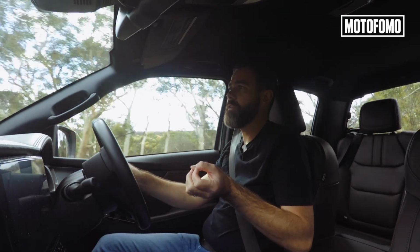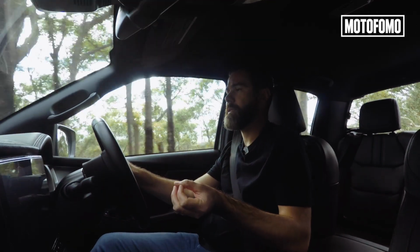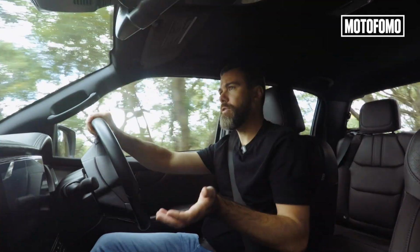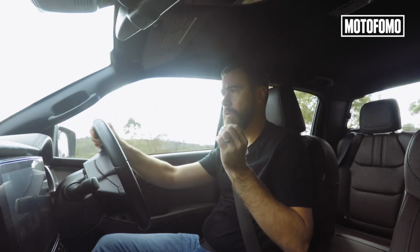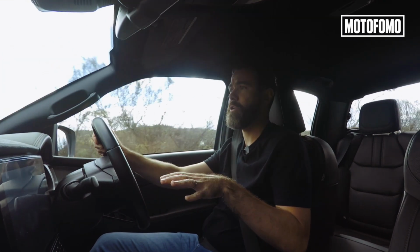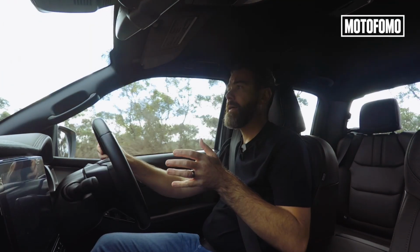But if you are looking for a dual cab ute that is going to be comfortable around town, just as capable as the old one off-road, and is packed with creature comforts and all of the latest technological doodads that you could possibly want on a new car, then I think this new BT-50 is worth checking out.